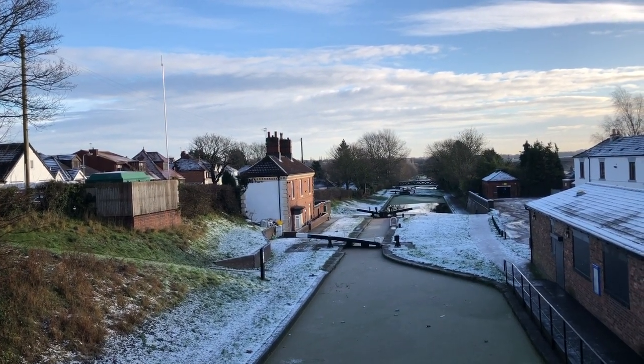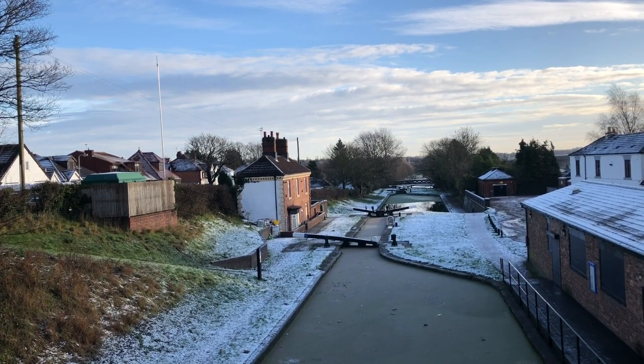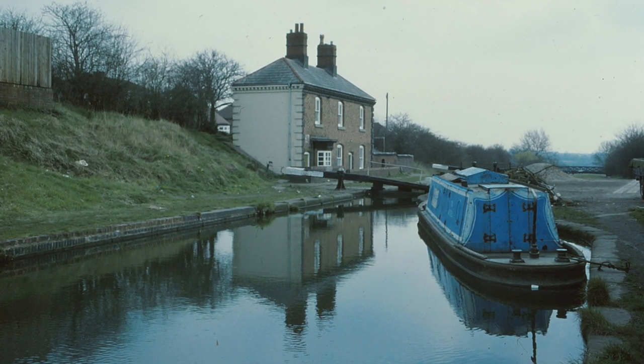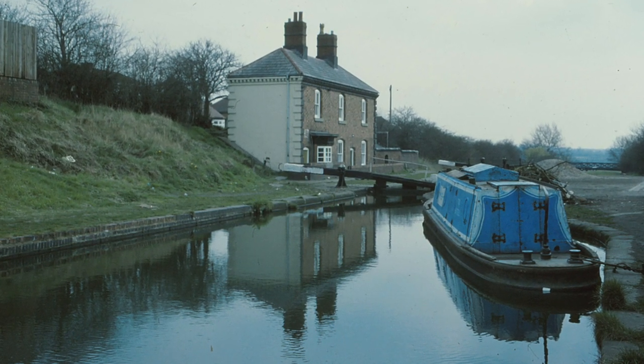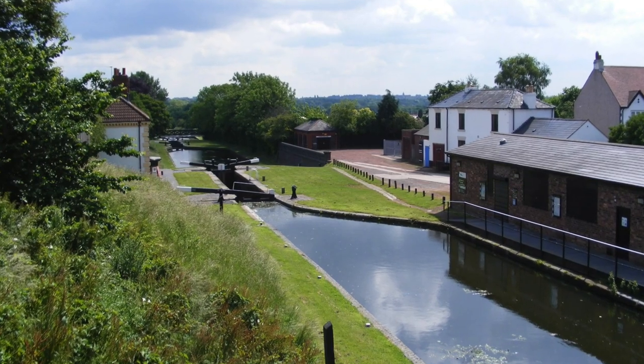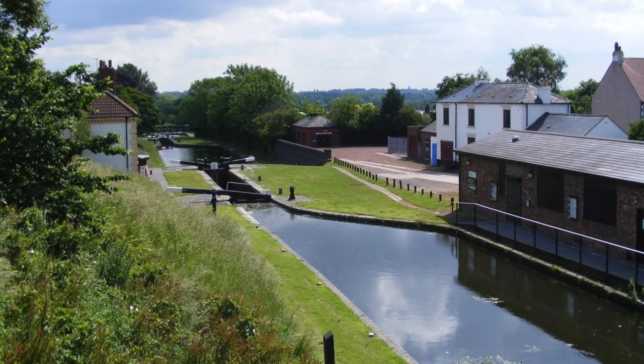These 13 locks actually come in three groupings. There are seven here at Perry Park. This is the top lock. Then there are four at College Road, and there are finally another two down at the bottom. Overall, this flight of 13 locks drops the canal by 106 feet in the space of about a mile and a half.